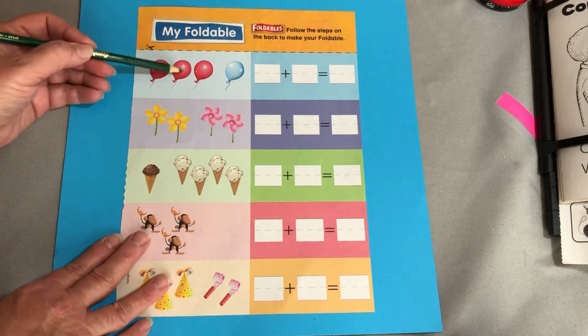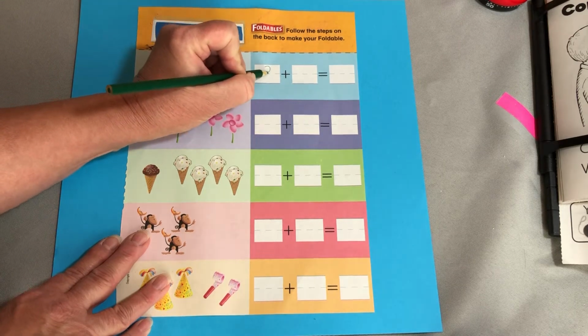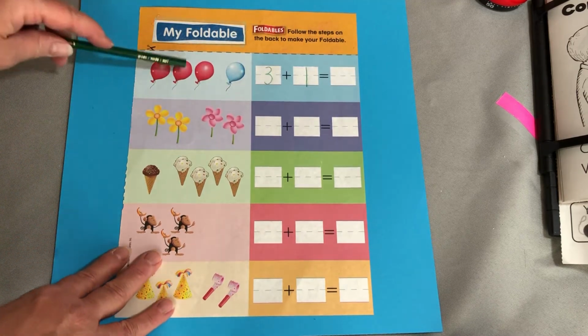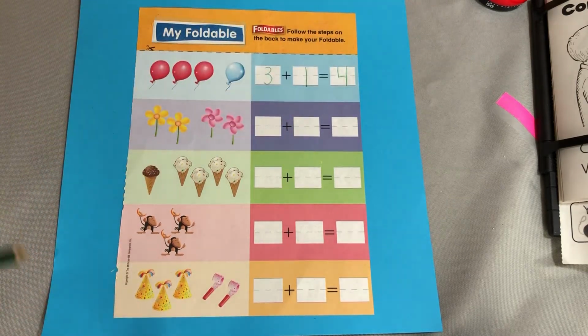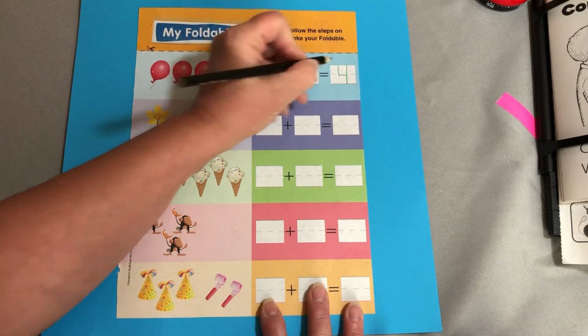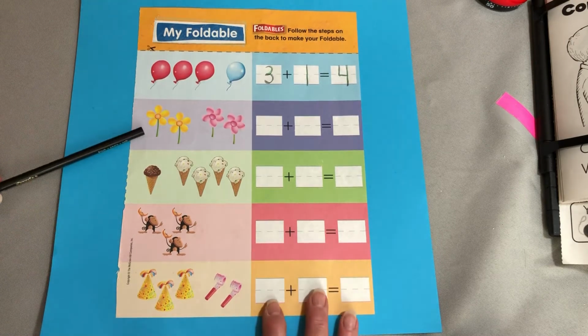This one has 3 pink balloons. That will be the number we'll put in the first space, 3, plus 1 blue balloon equals how many balloons in all? 1, 2, 3, 4. It equals 4 in all. And this is very good practice for reading our equations. I'm going to make this a little bit darker because green was not a very dark color for you to see.